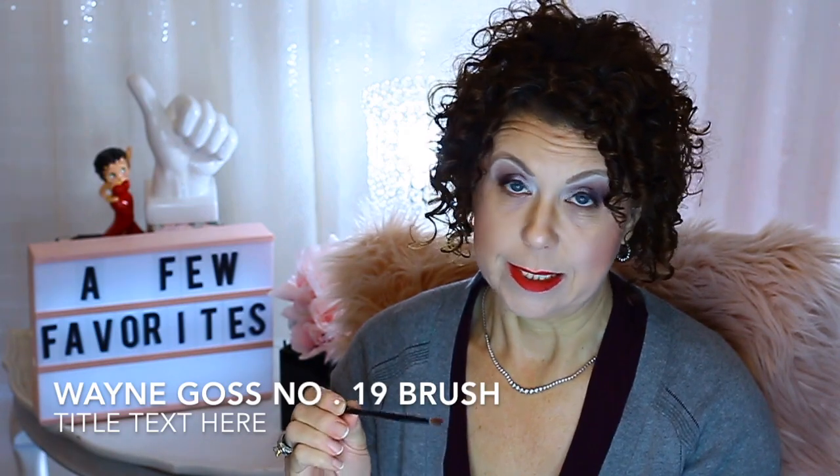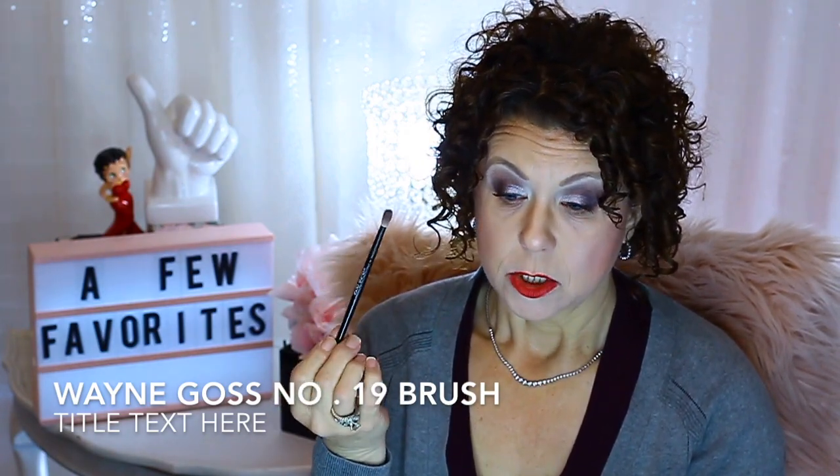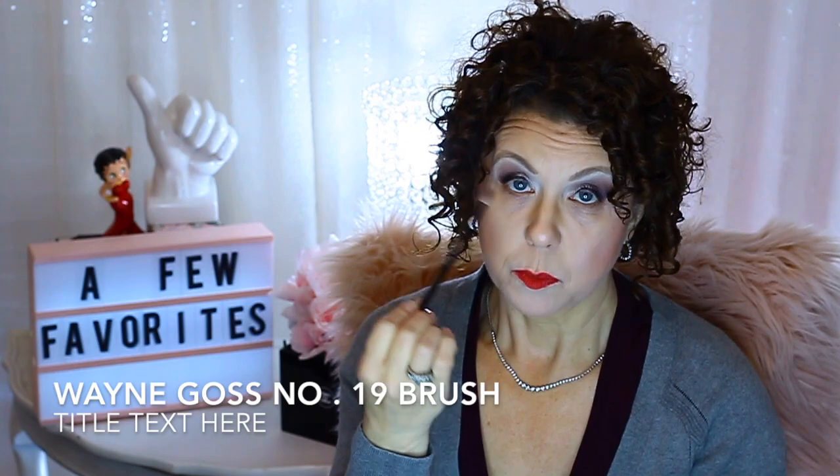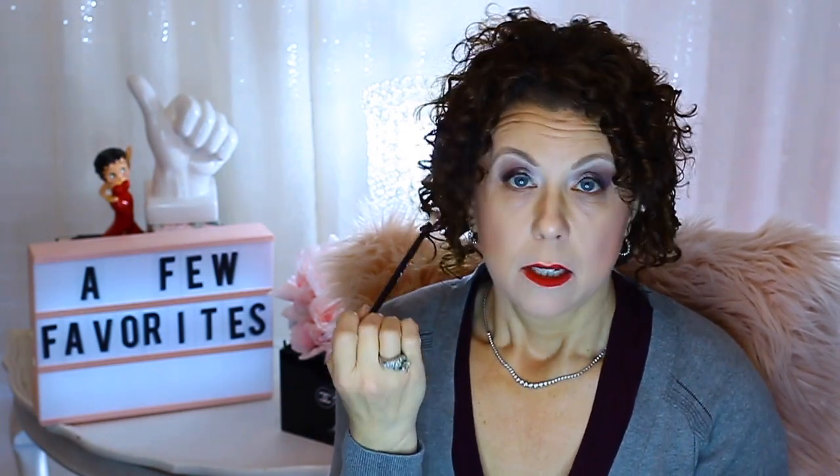And the brushes that I've been using with it, actually I use this brush just about every day. This is my Wayne Goss number 19 brush. Pretty much use this brush for everything. I use it first to do my crease work, and then once my crease work is done, I dip it into the darker colors to do the outer V. So that's why I didn't even clean it this morning, because I wanted you to see that I've been using it. I clean it every single day because I use it every single day, so I want it to be fresh the next day.